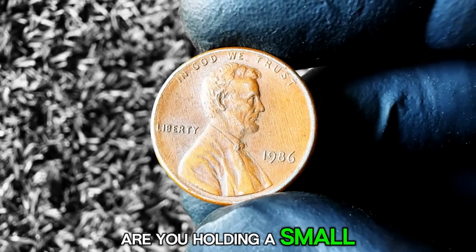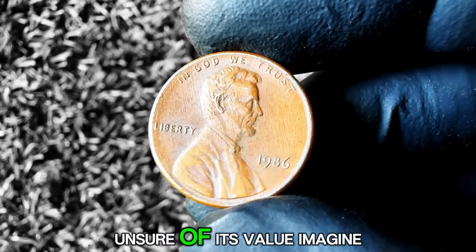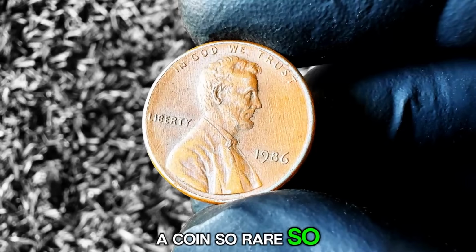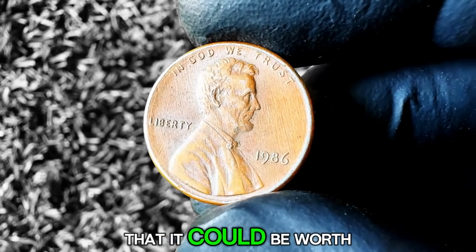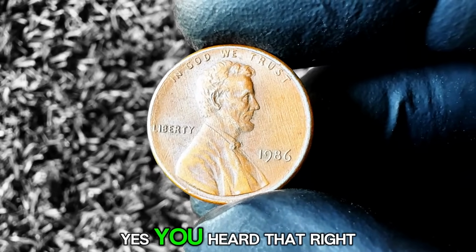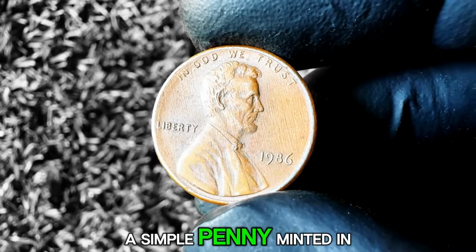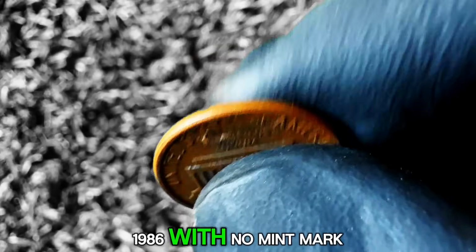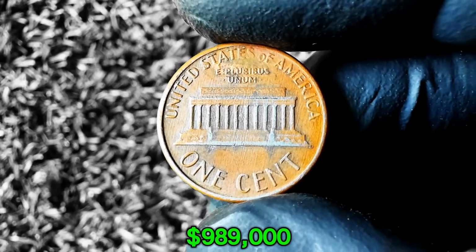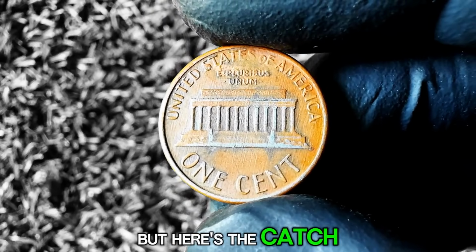Are you holding a small penny in your hand, unsure of its value? Imagine this. A coin so rare, so extraordinary, that it could be worth nearly $1 million. Yes, you heard that right. A simple penny, minted in 1986, with no mint mark, can bring you up to $989,000.